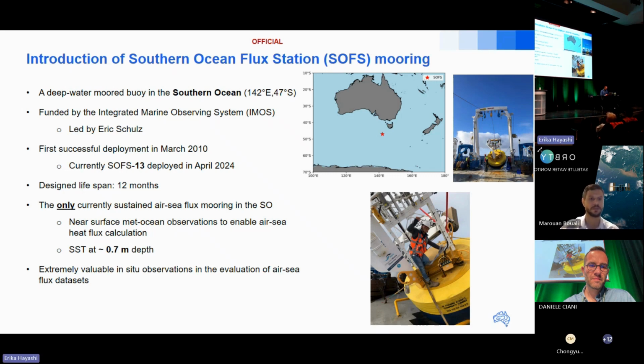The first successful deployment was in March 2010. This April, we went there to deploy the most recent one, which is SOFS 13. It's working and reporting real-time data to the Bureau. The design lifespan is typically 12 months, so that requires annual maintenance. It's worth mentioning that it's the only sustained air-sea heat flux measurement in the Southern Ocean.